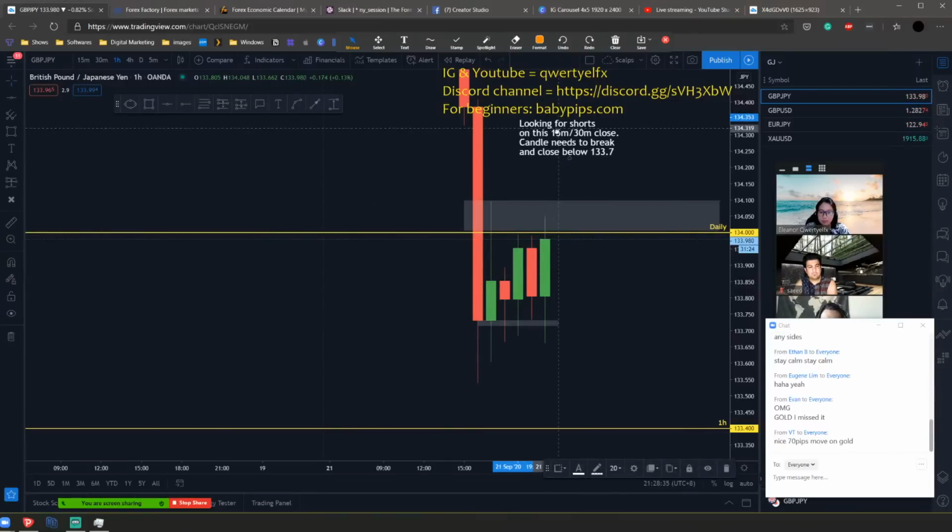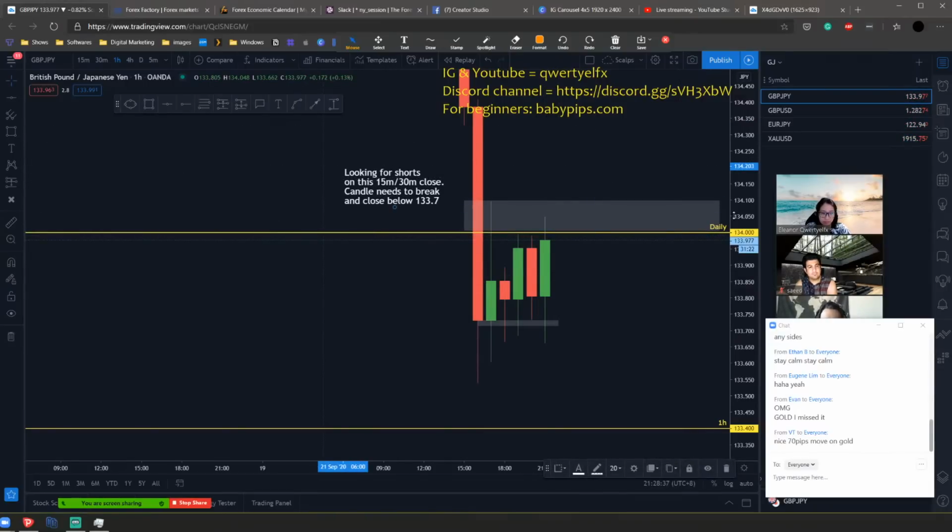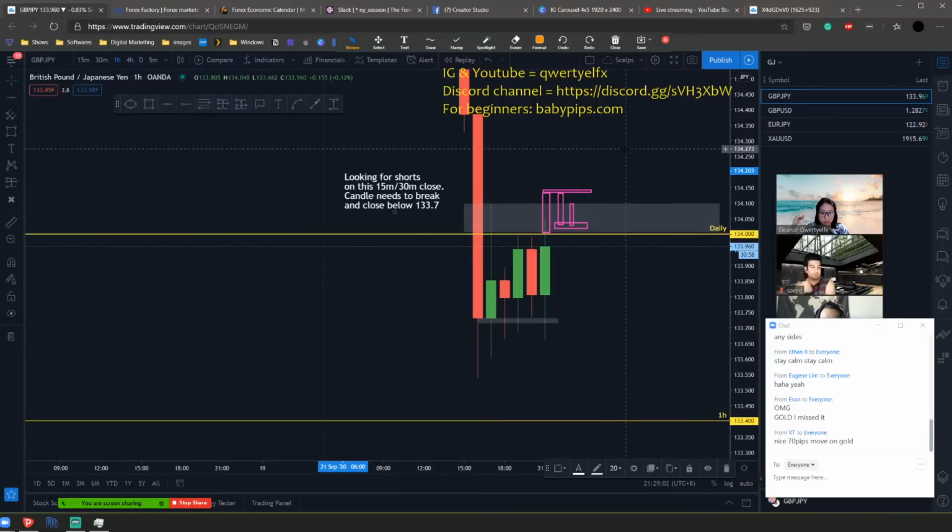Let me just annotate to form a picture. Let's say this candle closes above, and then maybe starts retracing, and then actually creates support right here. You would have this support right here, and then you would enter to fill this area. Yes. Okay.